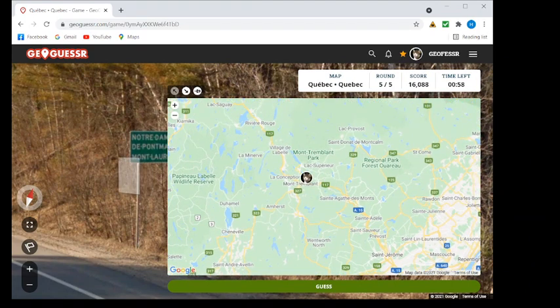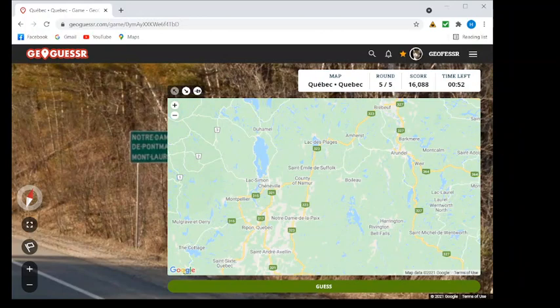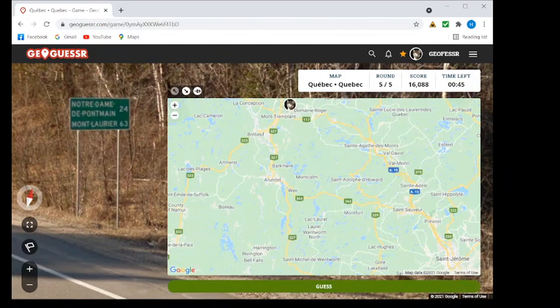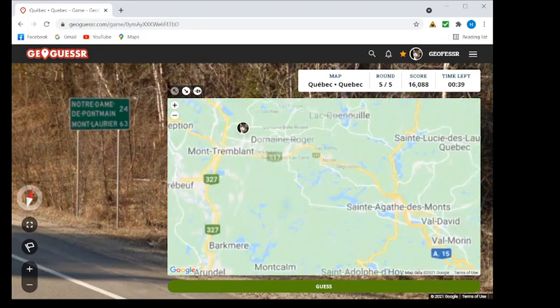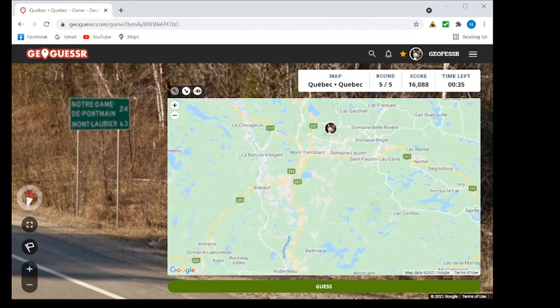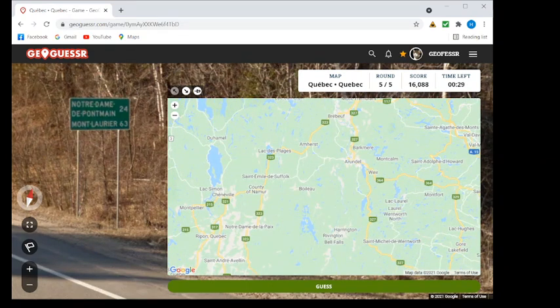I think he was from Saint-Laurentide, which is in this area, and there's a place called Montmorey and Notre Dame de Pontmain. Oh, this is another thing: Quebec place names have a huge number of hyphens in them. I've seen as many as five. Saint Catherine de la Jacques Cartier, for instance, I think was the place that I've seen with that.